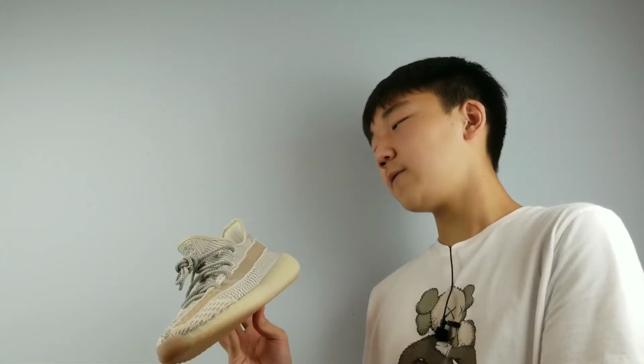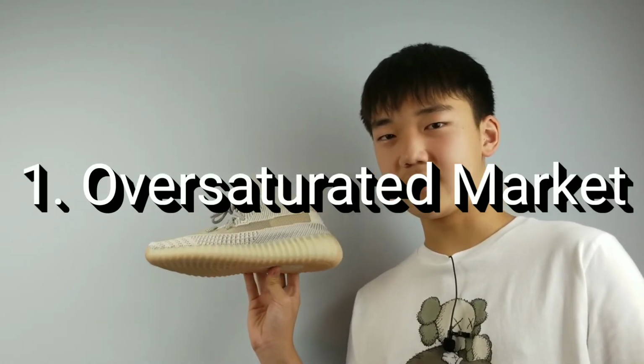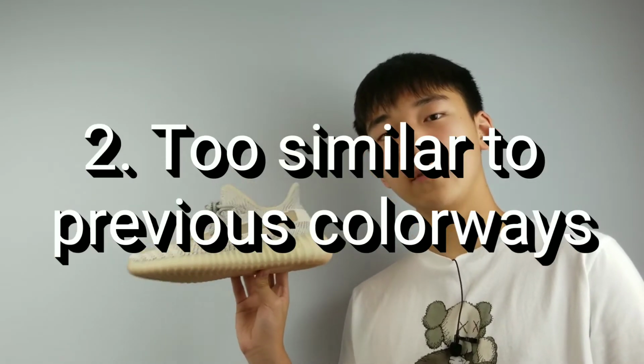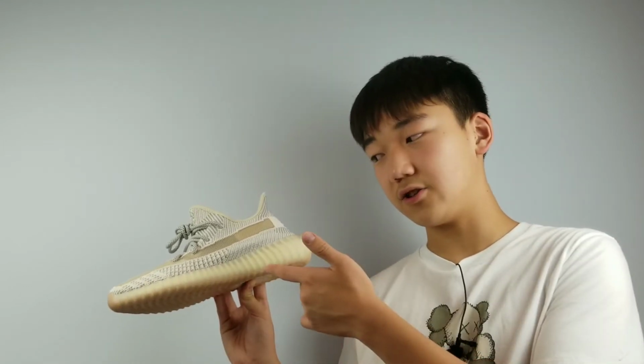Now, I really feel that this shoe has no resale value for two reasons. First one being that the 350 V2 market is really oversaturated right now, and the second reason being that this shoe is way too similar to the previous releases we've gotten. If you had a Sesame or a Static, you probably did not go for this shoe, and I think that makes sense just because the shoe is too similar overall to those two colorways, and it really wouldn't be worth it to spend another $220 just to get this shoe.